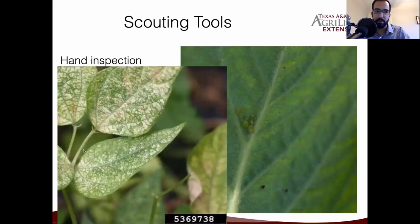And we can also look with that hand inspection just for damage. So here is an example of some stippling damage, right? This is the type of damage we often get from some type of sucking or rasping insect, such as aphids, or spider mites, or thrips, which we'll again talk about here in a moment.